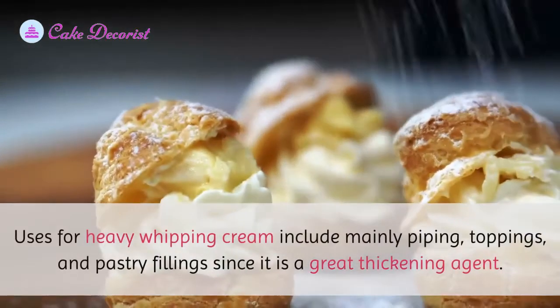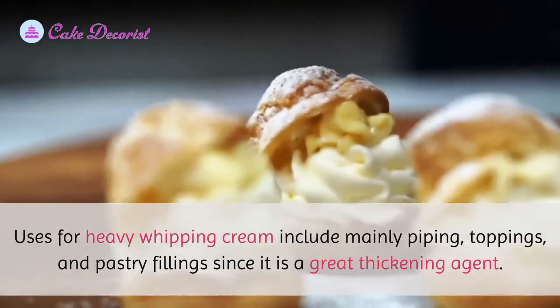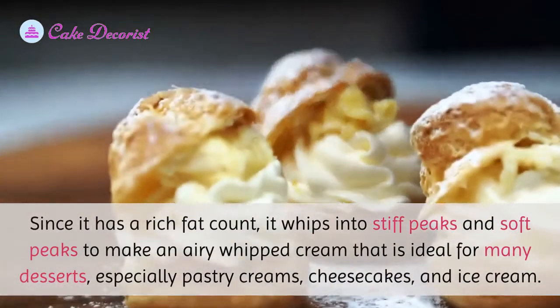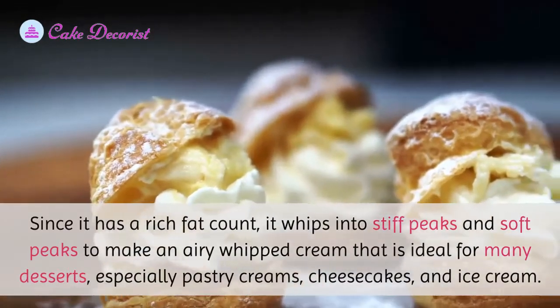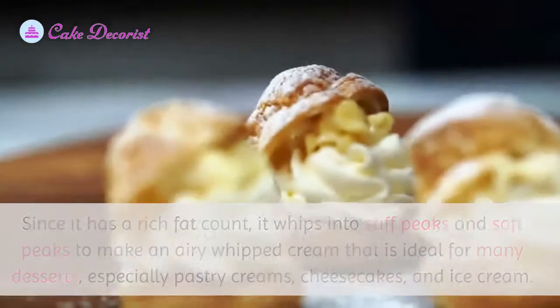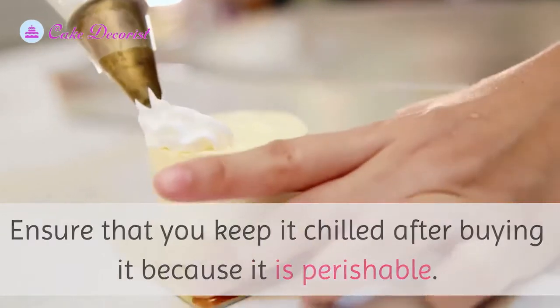Uses for heavy whipping cream include mainly piping, toppings, and pastry fillings since it is a great thickening agent. Since it has a rich fat count, it whips into stiff peaks and soft peaks to make an airy whipped cream that is ideal for many desserts, especially pastry creams, cheesecakes, and ice cream. Ensure that you keep it chilled after buying it because it is perishable.